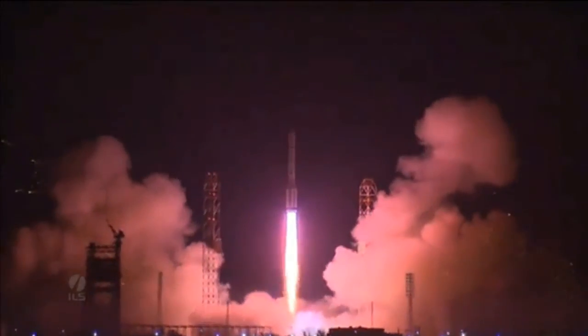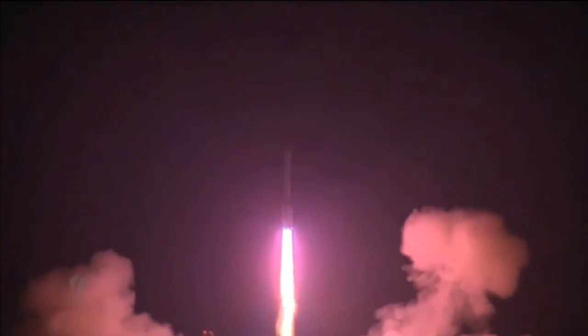And we have liftoff of an ILS Proton from the Baikonur Cosmodrome in Kazakhstan with the Eutelsat 9B satellite on board. About 10 seconds after liftoff, the vehicle does a roll maneuver to align the launch vehicle pitch axis with the northeasterly launch azimuth. The vehicle will soon experience maximum dynamic pressure, or max Q, which is when the aerodynamic stresses on the vehicle in atmospheric flight are at their peak. For Proton, max Q occurs about 1 minute, 2 seconds after liftoff, at a velocity of Mach 1.6, and is sometimes accompanied by a visible condensation if atmospheric and lighting conditions are favorable.